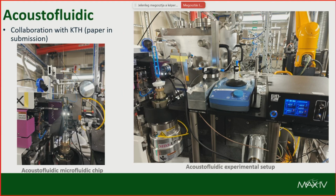Another thing that we are developing together with KTH is this: we have two things that are for viscous samples, but we didn't have anything for samples in solution. So that's where acoustic focusing comes in. We are doing focusing with acoustics. I cannot show results yet because the paper is in submission, but this is how the setup looks.